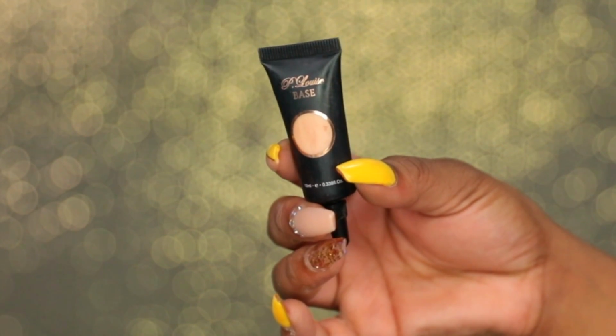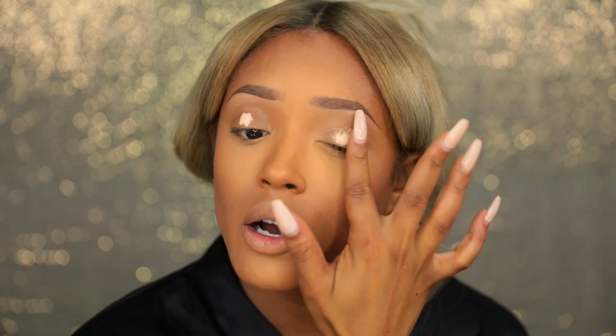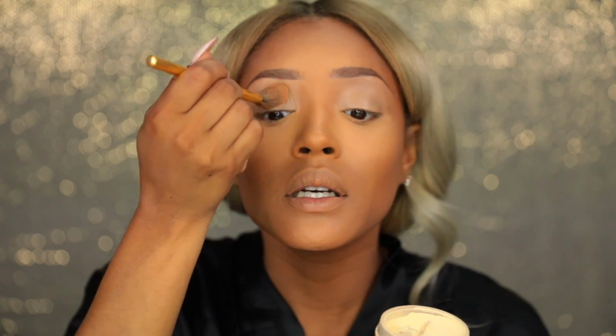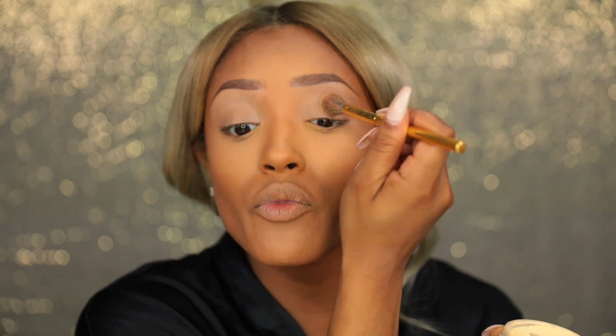For the eyes, I'm going to prime using my Urban Decay Primer Potion base. Absolutely love this stuff. It definitely helps with the intensity of the eyeshadows, and it helps keep the eyeshadows in place. I'm going to take a little bit of my flour setting powder and just put that on the eyeshadow base, just to lock it in place, you know, just for some reassurance.